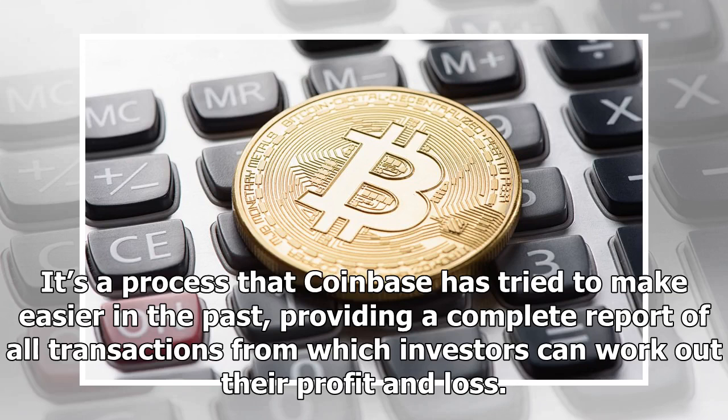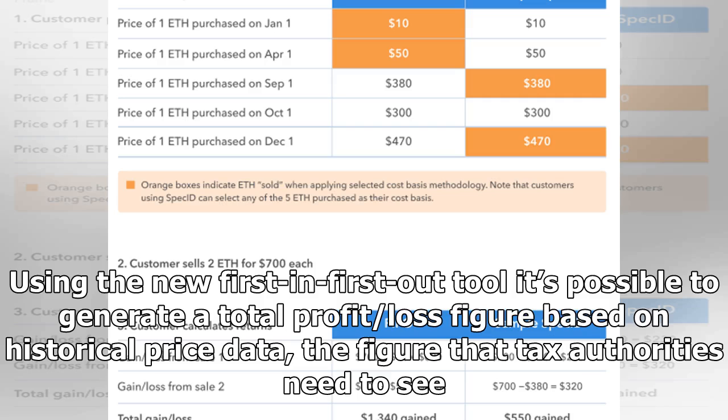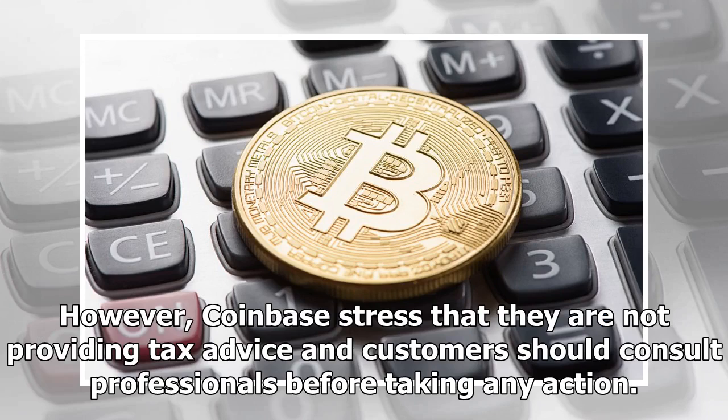It's a process that Coinbase has tried to make easier in the past, providing a complete report of all transactions from which investors can work out their profit and loss. Today's update goes one step further, however, and gives investors a one-click tax solution. Using the new first-in, first-out tool, it's possible to generate a total profit and loss figure based on historical price data, the figure that tax authorities need to see. However, Coinbase stressed that they are not providing tax advice and customers should consult professionals before taking any action.